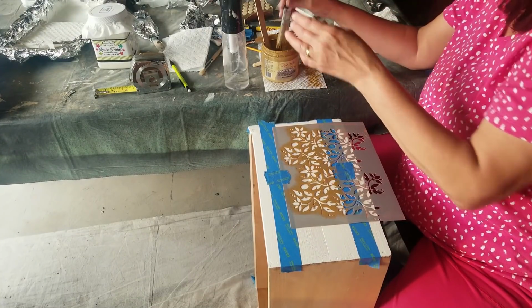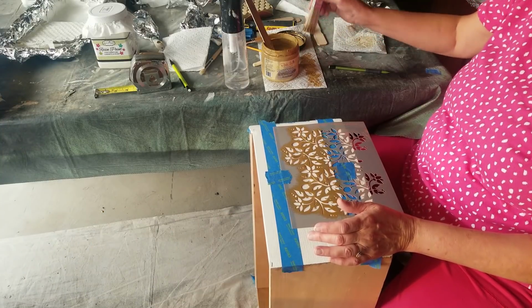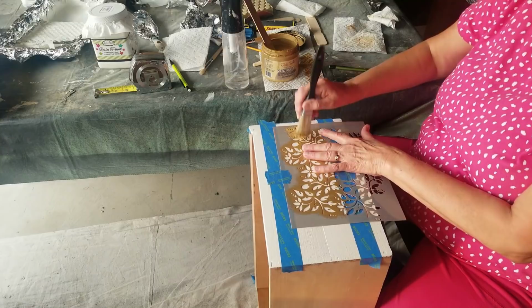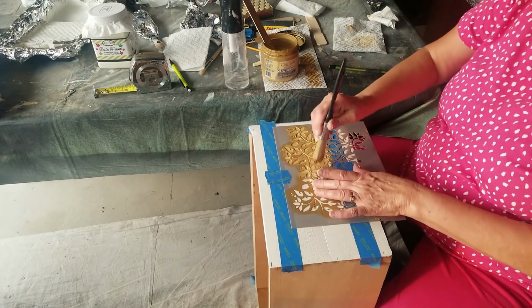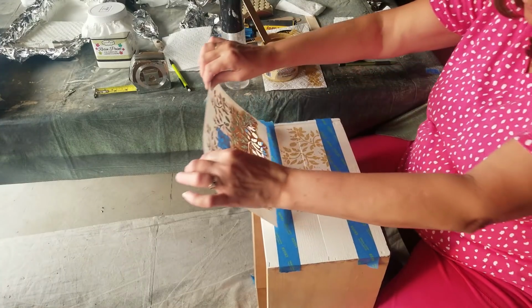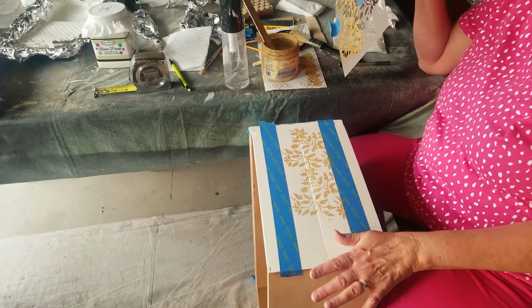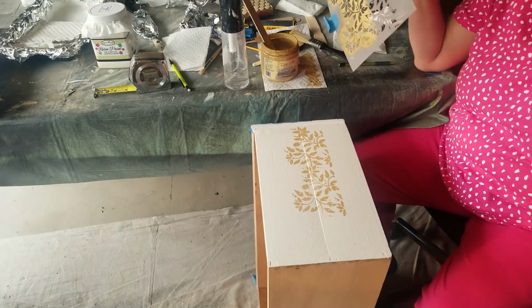So we're gonna dip it in the gold. And we're doing Dixie Belle Moonshine. It's called Gold Digger. And I'm gonna offload some of this, and then just start pouncing on your stencil. And then you have gold flowers on the side. Pretty. Let me take these out too. Time to do some staining.